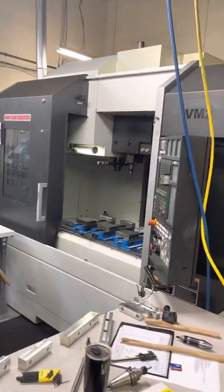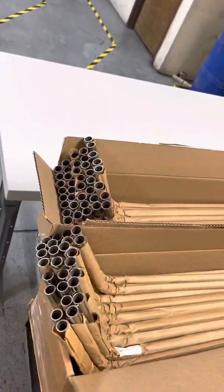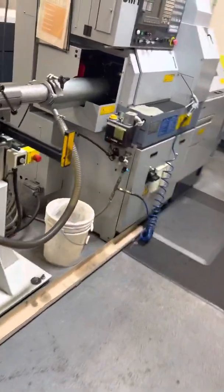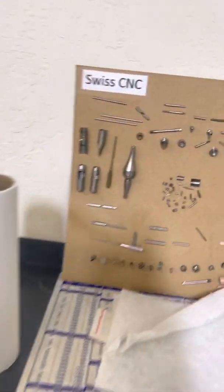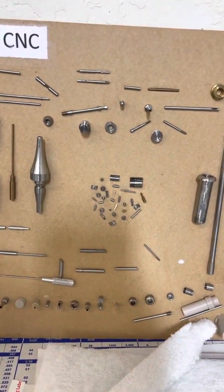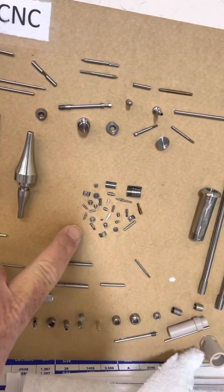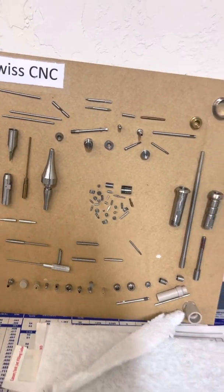It's another CNC vertical mill with a relatively large part that we're making out of tube material for an aesthetic skin laser company. This is our smallest Swiss machine here. Here's a pretty good visual of how small the parts are that this particular Swiss screw machine is capable of making. Very small, like 1 millimeter diameter trocar points and shafts.